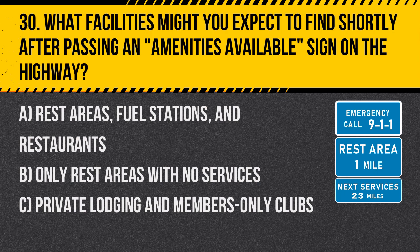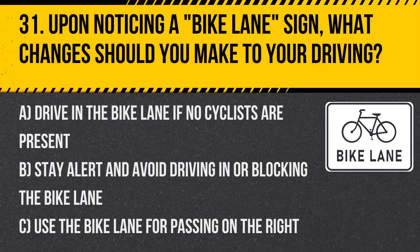A. Rest areas, fuel stations, and restaurants. B. Only rest areas with no services. C. Private lodging and members-only clubs. Answer A. Rest areas, fuel stations, and restaurants. Amenities available signs typically indicate the presence of basic travel necessities, such as rest stops, gas stations, and places to eat. Question 31. Upon noticing a bike lane sign, what changes should you make to your driving?